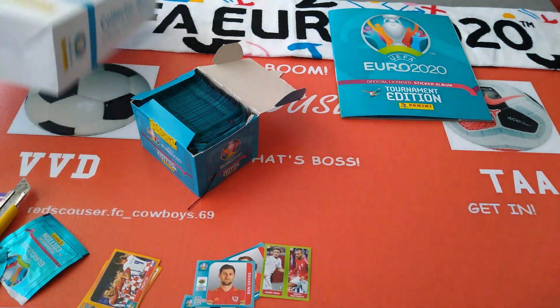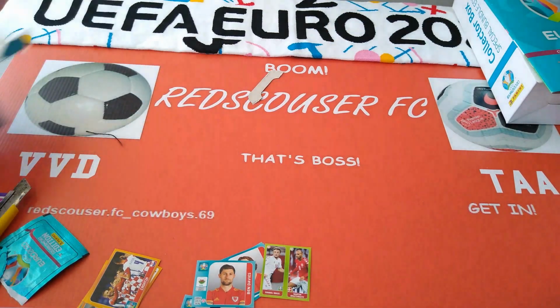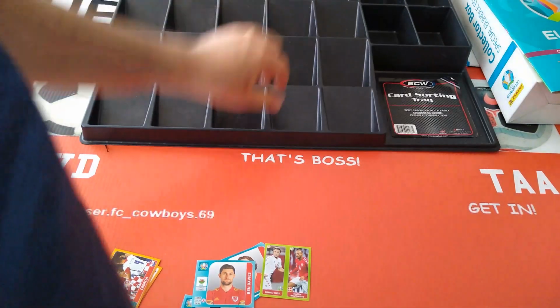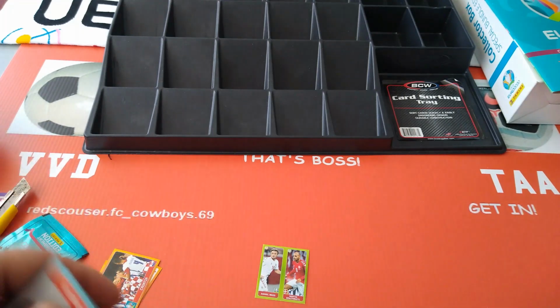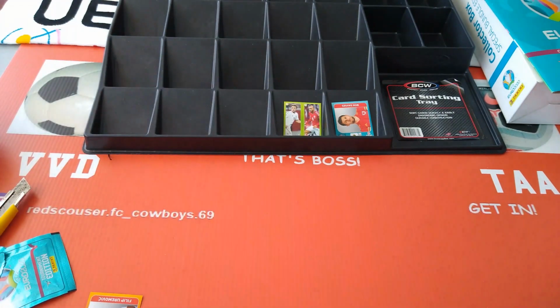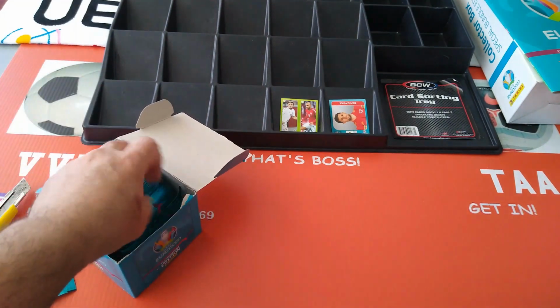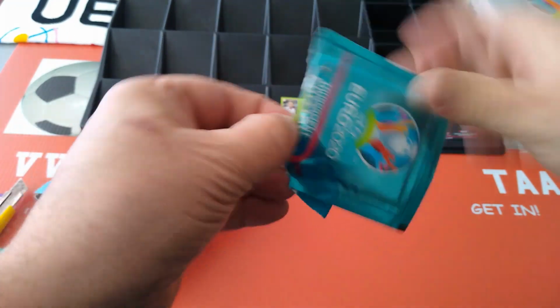So we've got the box out of the way. Here's the album. Let's make space for the sorting tray. There we go, so we can put our stickers in here. Put the base stickers, then we'll put the green ones as well as the other ones. All right, here we go. 100 packs, guys, although we are keeping one for our collection of packets.